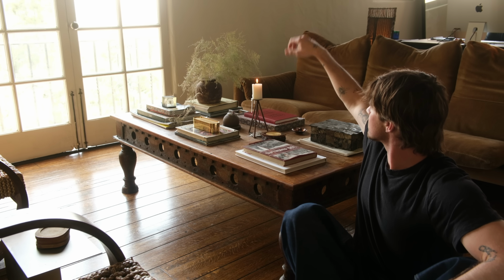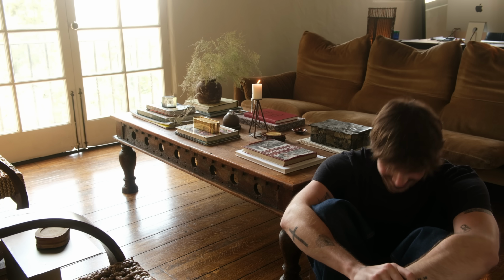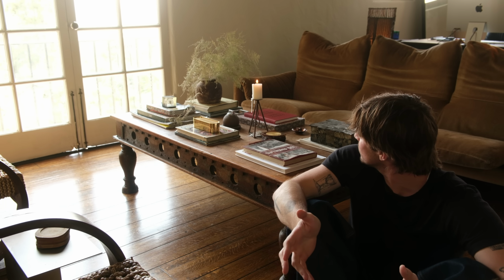Oh, my candle is dripping all over the coffee table. That's fine, it was $35. Is there anything else on here I want to show you?